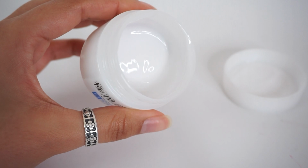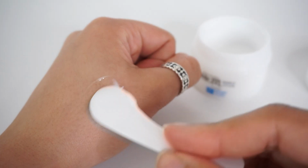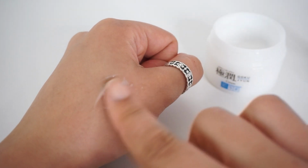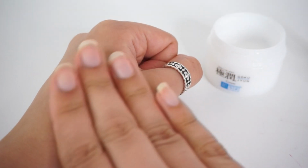In fact, the winters here are dry, but the summers are quite humid. And I only grab this cream in the summertime because it just doesn't work very well in dry climates. So this has a really thin texture to it, and it glides across the skin really, really nicely. It doesn't have any real weight to it at all. However, because it's really heavy on hyaluronic acid, it can actually dry to a sticky finish.